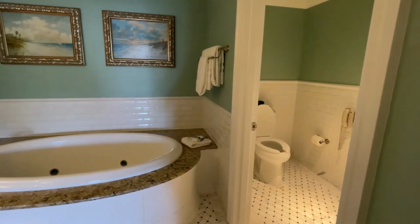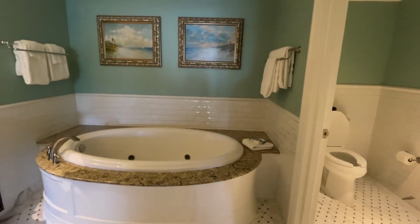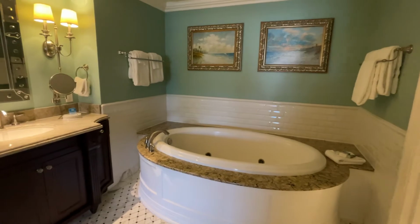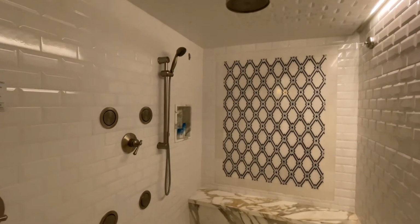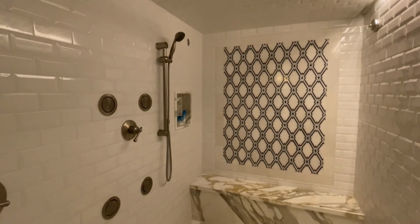I thought the showers in the 1 and 2 bedroom units were big, and they are. Again, I'll link that above and below so you can compare, but the shower in this 3 bedroom master bedroom is just incredible in this Grand Villa. Look at that. Wow.